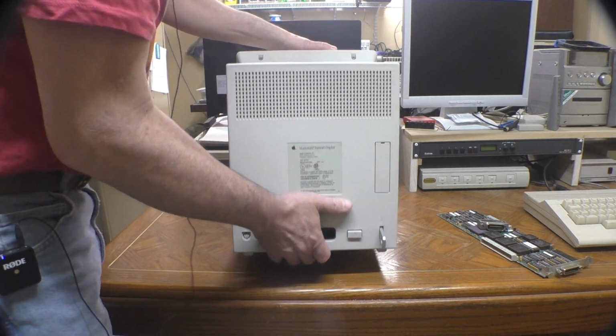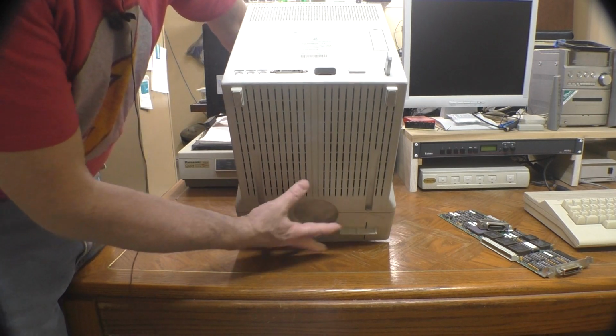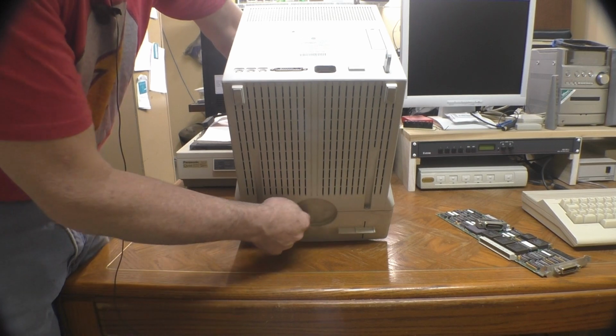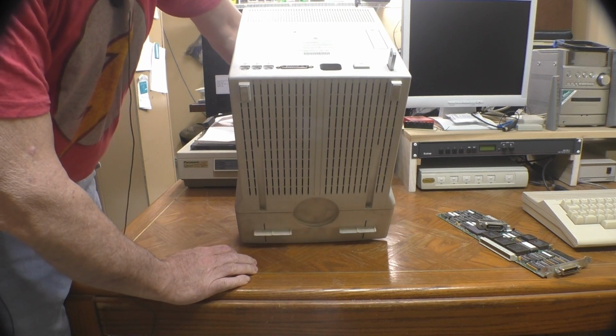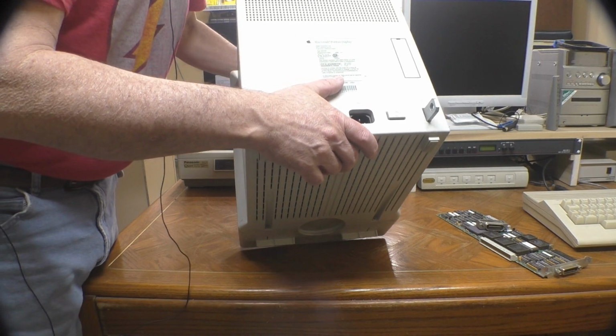I don't know if there was ever a... Oh, it looks like there might have been a tilt and rotate type of deal right here, a stand, in other words. That's the word for it. And I may have that in that big box. We'll have to see. There are a couple other monitors. Let's have a look at those.